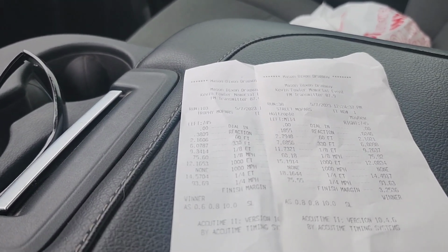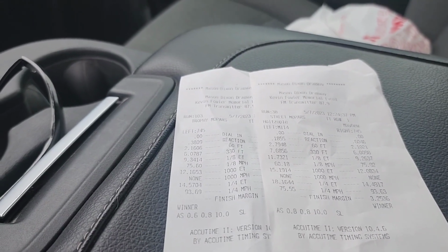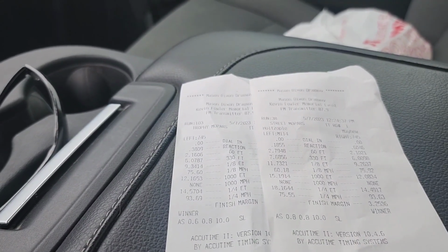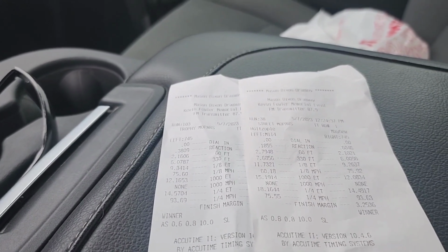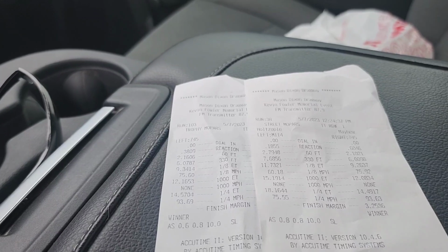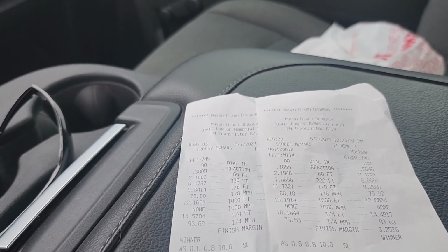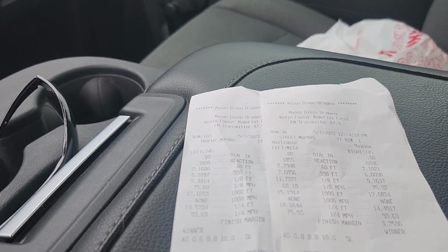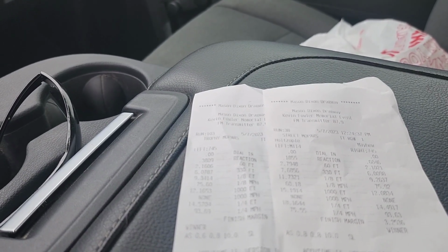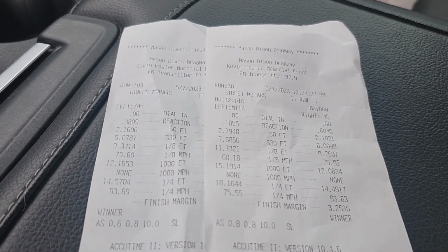I'm going to dial in a 14.5. I'm going to dial in a 14.4. That way, if I run a little bit over, I'll be good. So we'll figure it out as we go along. But that was my second one.